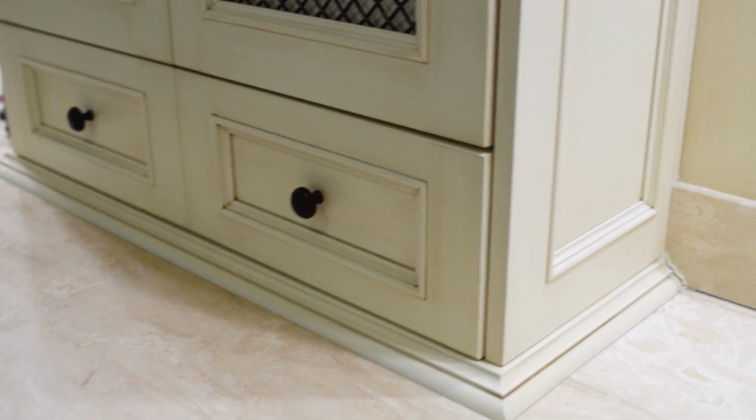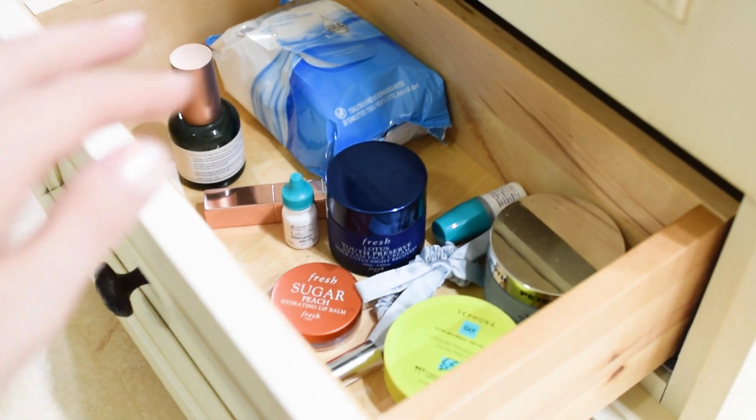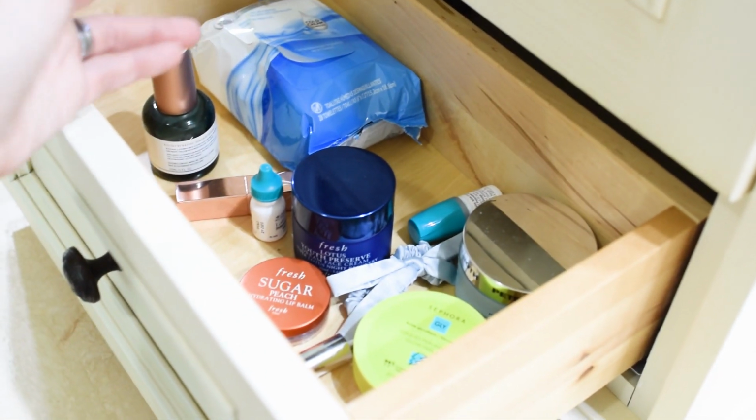Moving over here to this column that separates myself and Justin. This is my everyday or every night drawer. So let me focus here for you. This is what I use at night to take off my makeup, and then I'll usually put either this fresh night cream on or a different product I'm trying.